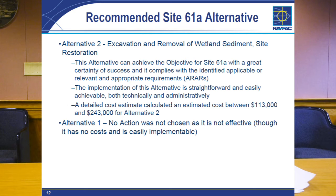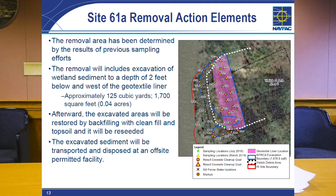Let's review the elements of the proposed removal action. The purple shading on this figure shows the location of the geotextile liner. The blue line shows the removal footprint. You can see it includes the area under and around the liner. The size of the removal area is approximately 1,700 square feet, or 0.04 acres. The shape of this blue line was created using the results of sediment samples collected, and those sample locations are shown on the figure as well.